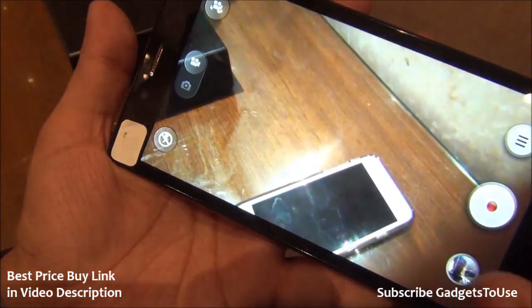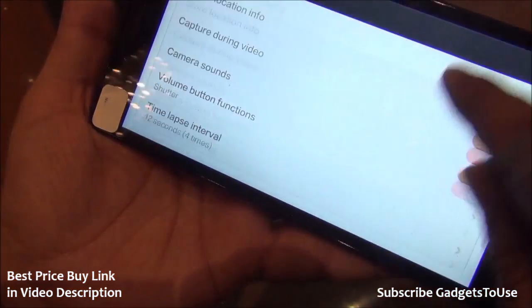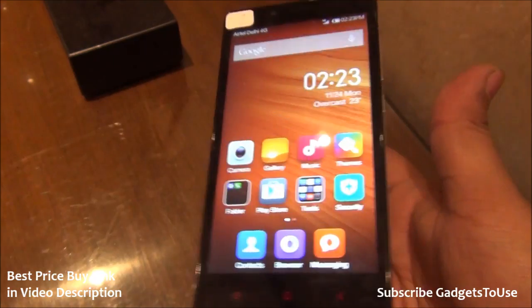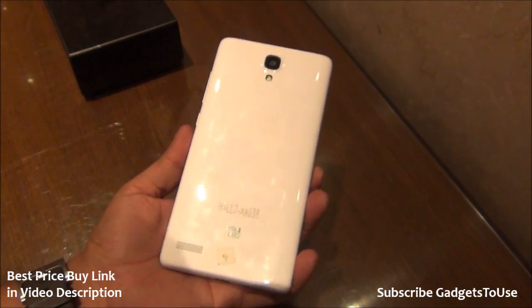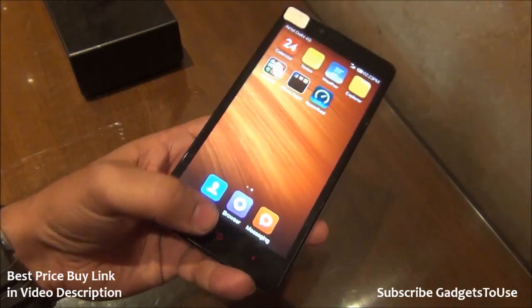Let me just toggle to the front camera, and for the front camera, if I talk about the resolution, again, I'm not able to find out, but the front camera can record high definition video. So in all, I can say that this device is a pretty decent device for the price, and Redmi Note 4G is definitely a better device as compared to Redmi Note 3G or Redmi Note, whatever you would like to call it. And this will come with Airtel, which you can buy.